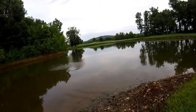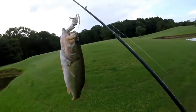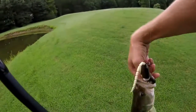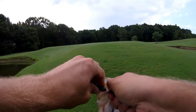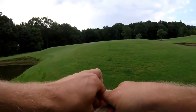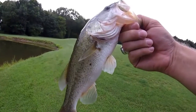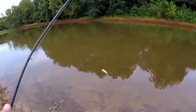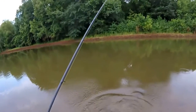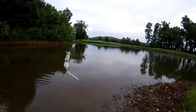And there you have it. Another way you can work that SPRO RAT. Work that little bugger just like a jerk bait. Nice one. We got some damage on his eyeball too. They're chunky though. They're feeding good. Good healthy fish. All right.